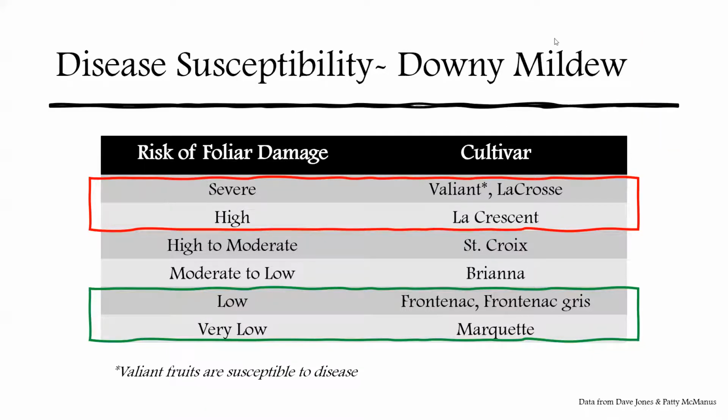So before I jump into specifics, I wanted to go over some really valuable data that was collected several years ago. Dave Jones was a grad student with my predecessor, Patty McManus, and he did some really excellent work looking at disease susceptibility for several of the cold climate varieties.